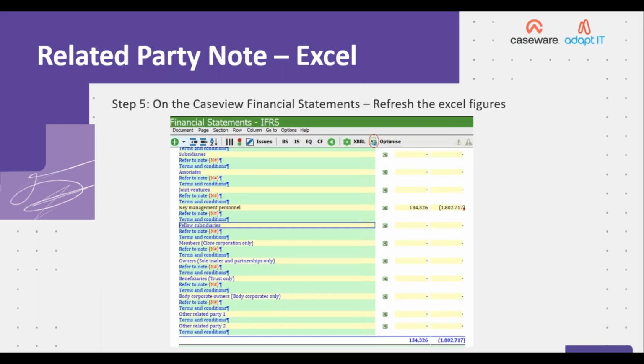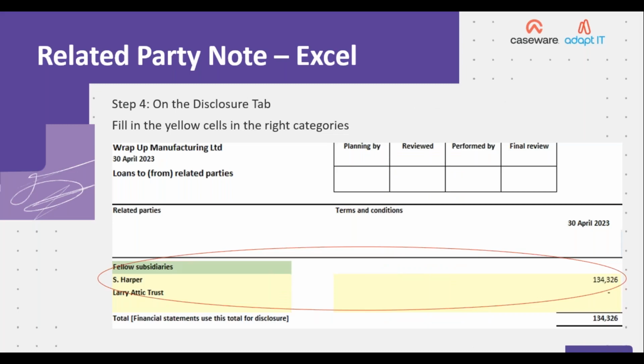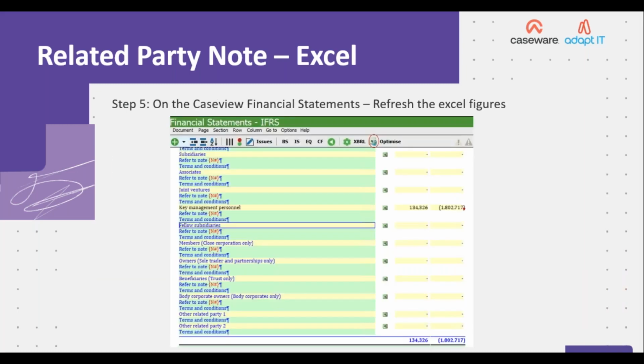As you insert your different line items on the Excel spreadsheet, what will happen is on Caseview financial statements, you need to select the refresh button. That will be that Excel button next to your optimize that you need to select to refresh the Excel figures. This is what will pull to your financial statements.